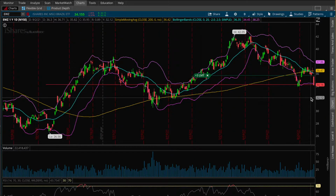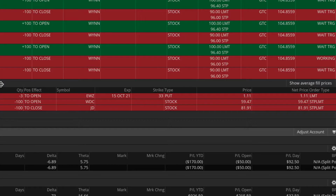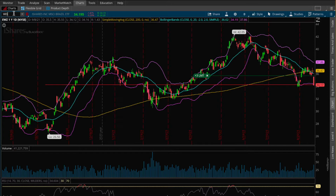Now also, before I wrap up here, let's come to the monitor tab real quick, and I'll scroll down. So I did also have to hedge 2 of my positions today. Or excuse me, I hedged 1 position in WDC and then took off a hedge I had on in JD. So let's look at WDC first. We'll come to the charts, WDC.